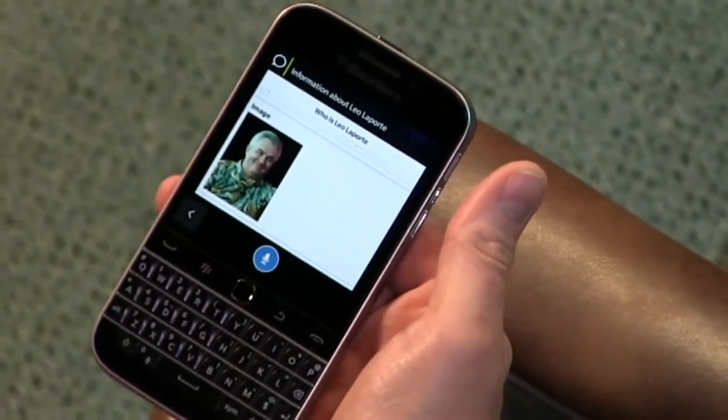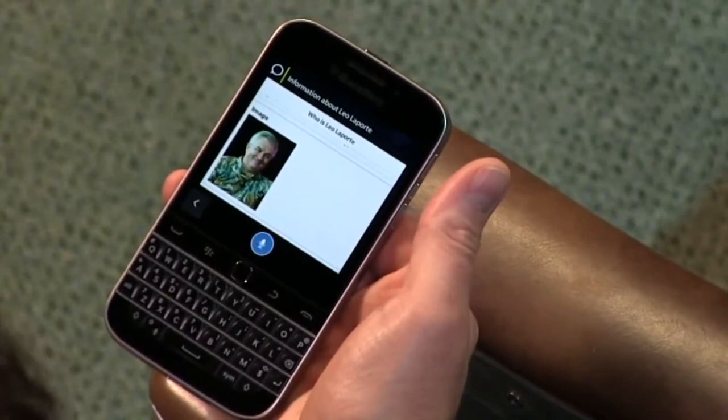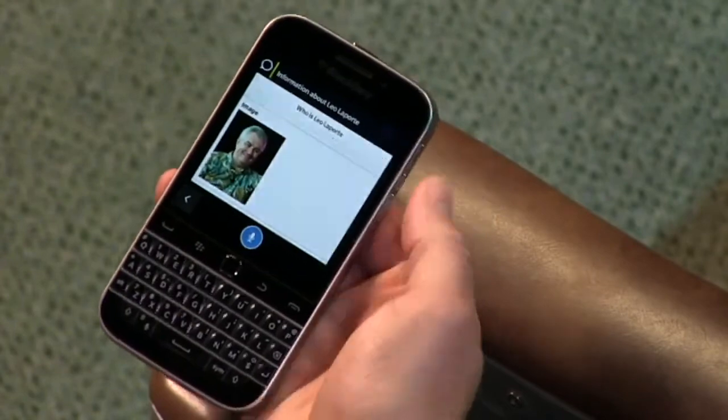This is an unlocked phone. It'll work on any of the GSM US carriers. You buy it from BlackBerry Direct? Yeah, it's $450, unlocked, unsubsidized. That's not bad, right? It's built like a tank.